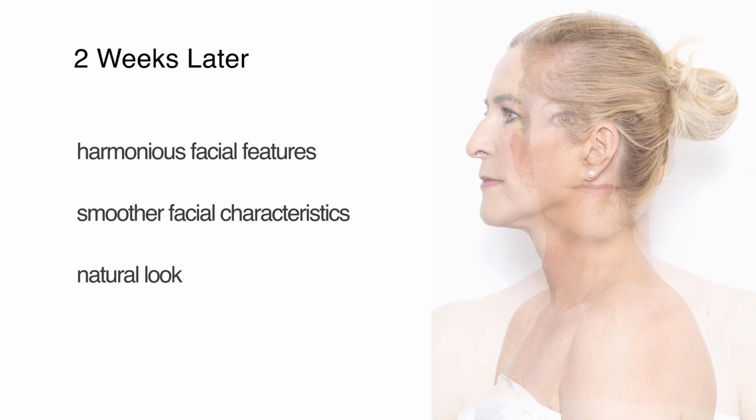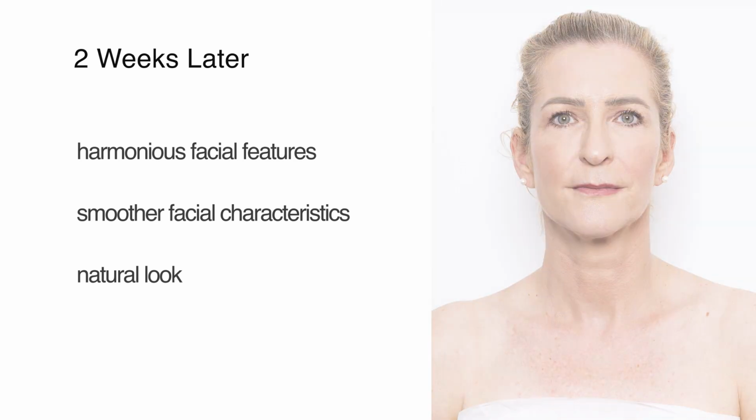The patient will meet me for a checkup 2 weeks after treatment. She's obviously extremely happy with the outcome, and all results have turned out wonderfully natural, even though we have had to treat quite a large area and all over the face.